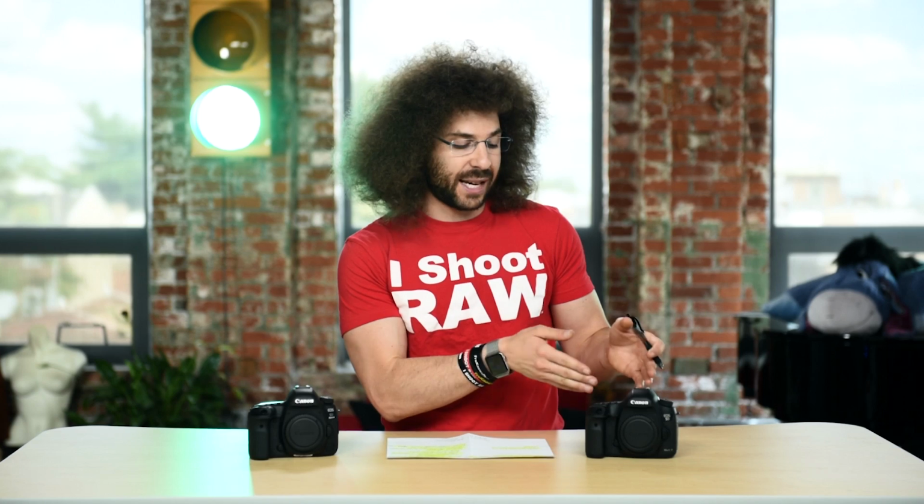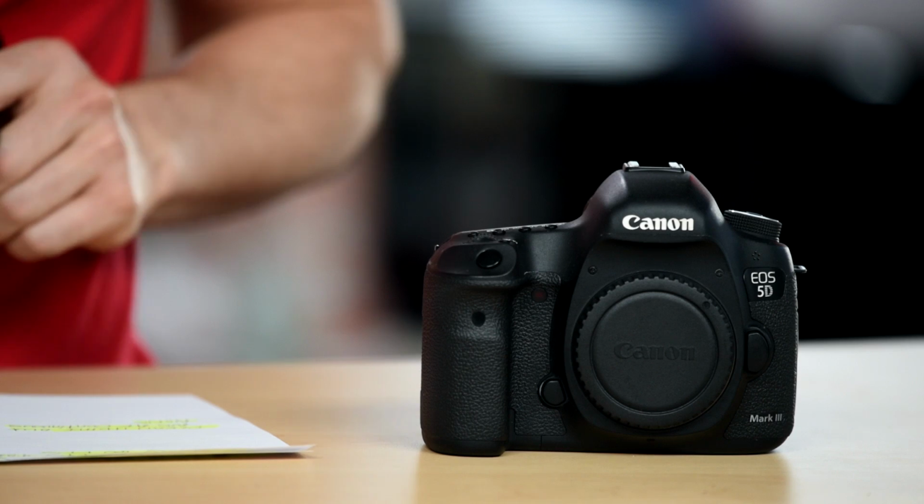Also, if you're somebody who likes to shoot with something like an Atomos, an external recorder, you can't get a 4K clean out from this camera. You can only get 1080, which means you can also only get 1080 out from the 5D Mark III. And since they're basically exactly the same, you may be better off going with something like this. Of course, the ISOs are going to be slightly different, but if all you're looking for is 1080 video straight out to an Atomos, the 5D Mark III might be a better option.